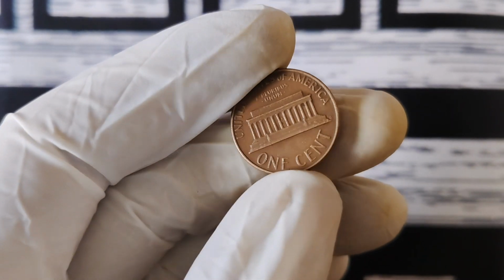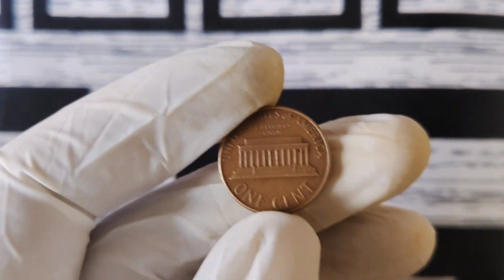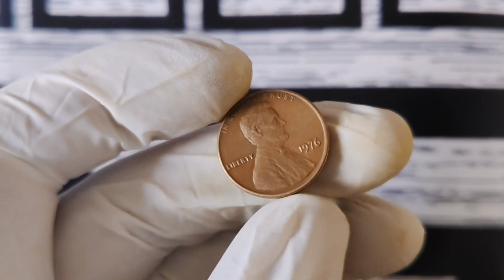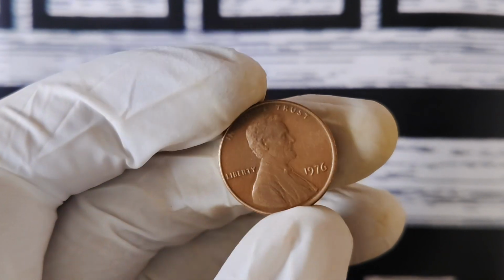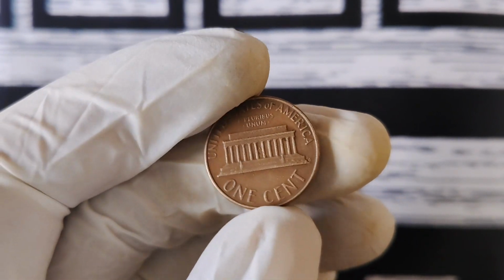This particular year was also significant because it marked the bicentennial of the United States. While the quarter, half dollar and dollar coins featured special bicentennial designs, the penny remained unchanged, but that does not mean it is not valuable.